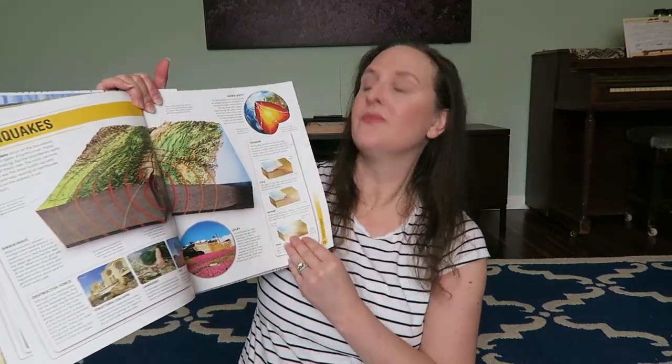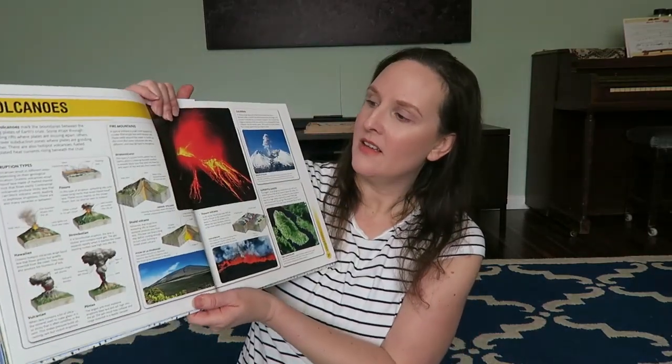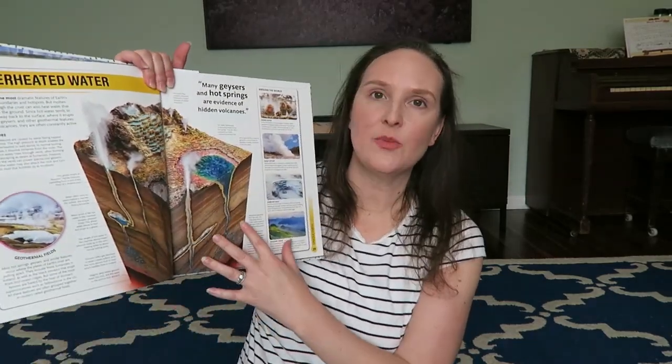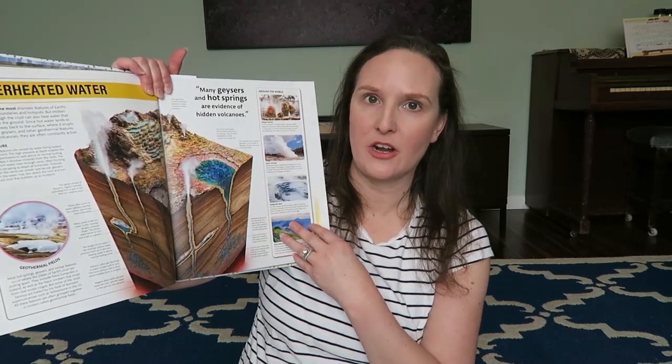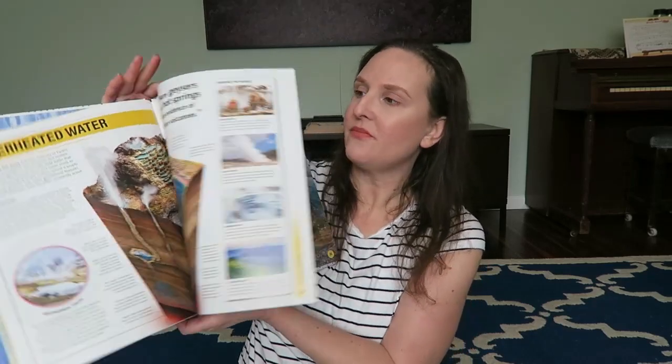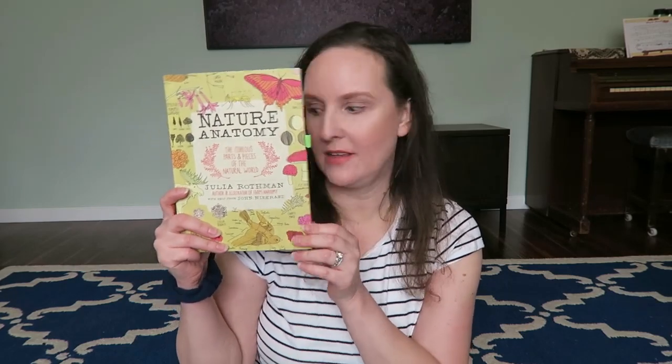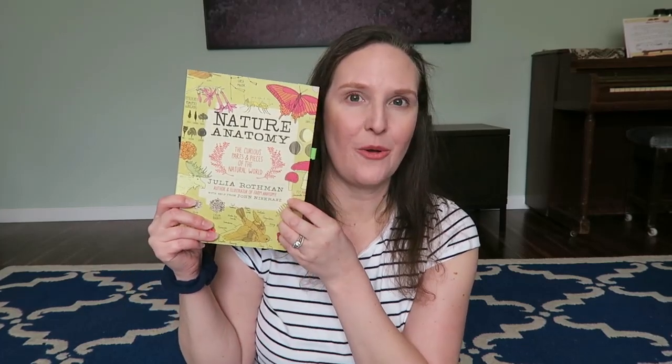Earthquakes, volcanoes. And then we did the superheated water. We kind of talked about geysers when we were talking about volcanoes. And then look at that, how gorgeous is that? So that shows you what Super Earth had to offer. And then for this one, we just had a few different pages that we used. There was a volcano page and a rock page and a Layers of the Earth page, if I remember correctly, from this book. I know this is a very popular book for homeschoolers at the moment. So those are the 2 spines for this curriculum.